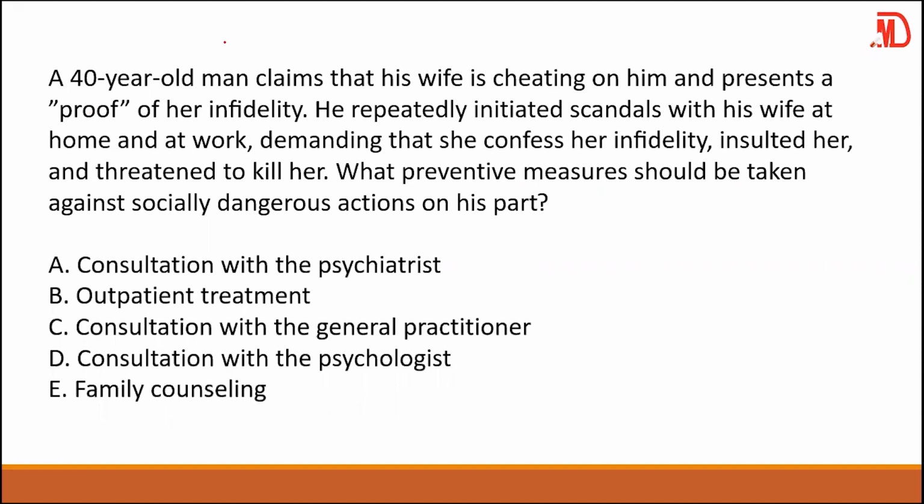All right, so we have a 40-year-old man who claims that his wife is cheating on him and presents a proof of her infidelity. He repeatedly initiated scandals with his wife at home and at work, demanding that she confess her infidelity, insulted her, and threatened to kill her. What preventive measures should be taken against socially dangerous action on his part?